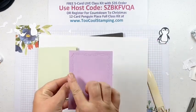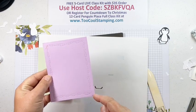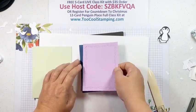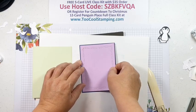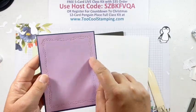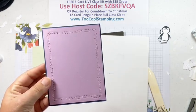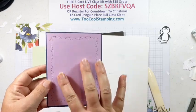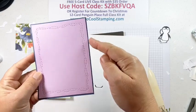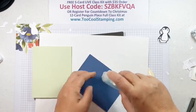But this piece is 3 by 3 3/4 by 5 inches, and I have embossed it with, what is it called? Whimsy Dies, I think, but it gives you just this really pretty stitched, almost a ribbon type of a feel. And I really like that. It's kind of fun and festive. So I have that embossed, and then I matted it onto Misty Moonlight, and that is 3 7/8 by 5 1/8. We're just going to add that to our card front.